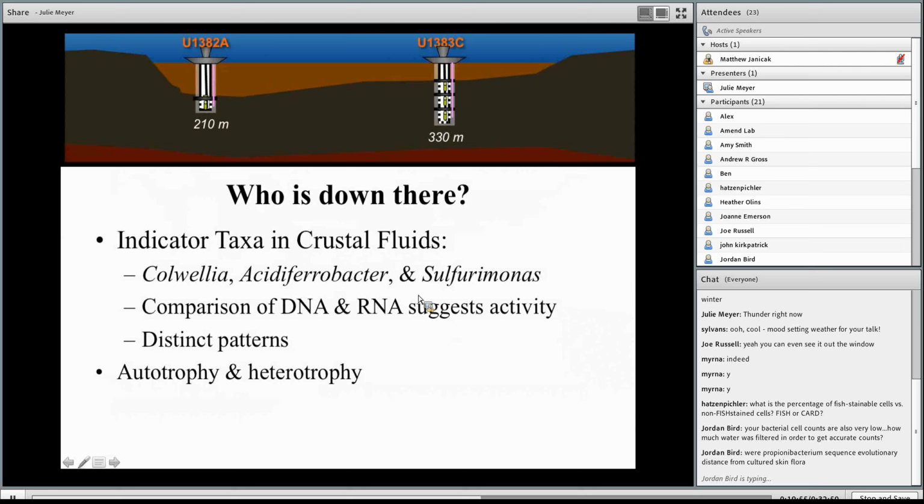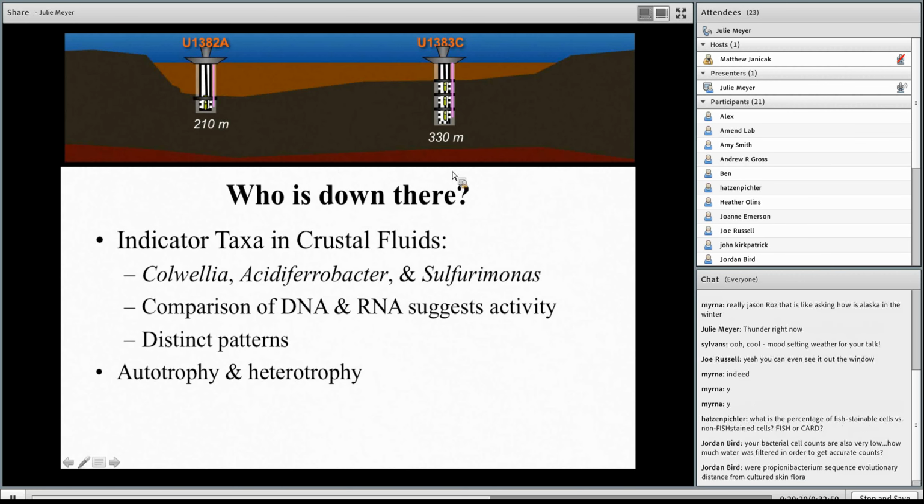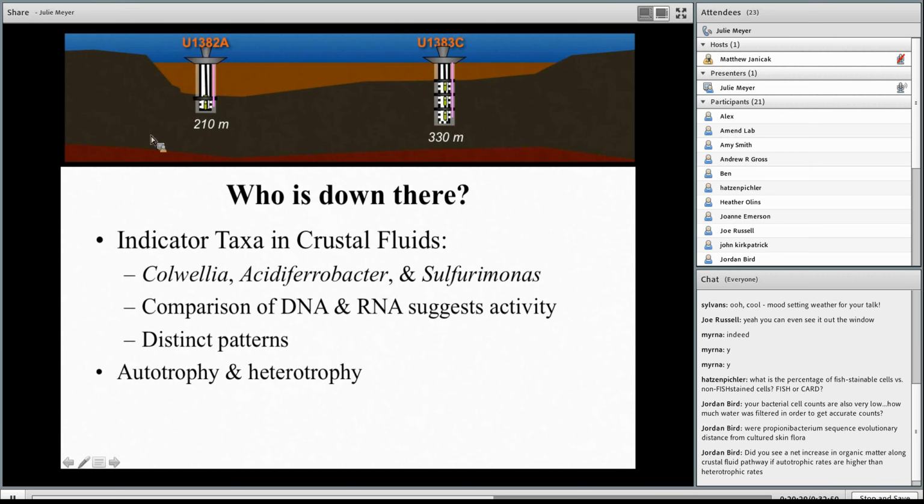So, like I said, we have an indication of taxa that are being enriched specifically in the crustal fluids. So things that are getting pulled out of other environments, or the acidifier might actually be a resident of the basalt. But they're definitely getting enriched in this environment. The contrast between RNA and DNA, especially in these dominant taxa, suggests that they are active. And the differences between the dominant strains at different levels and between the boreholes suggest that there's some kind of segregation between fluids at the top of the basalt layer versus further down.